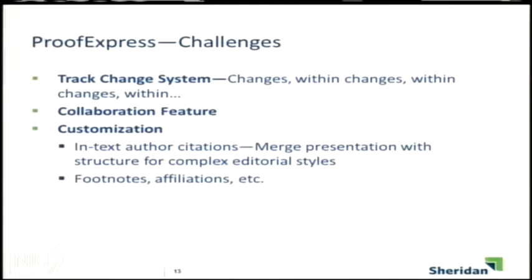And we immediately made that more complicated by having a collaboration feature so that everybody is working in that file, and you want to know not only what's the difference between version A and version B, but you want to know who did what when.